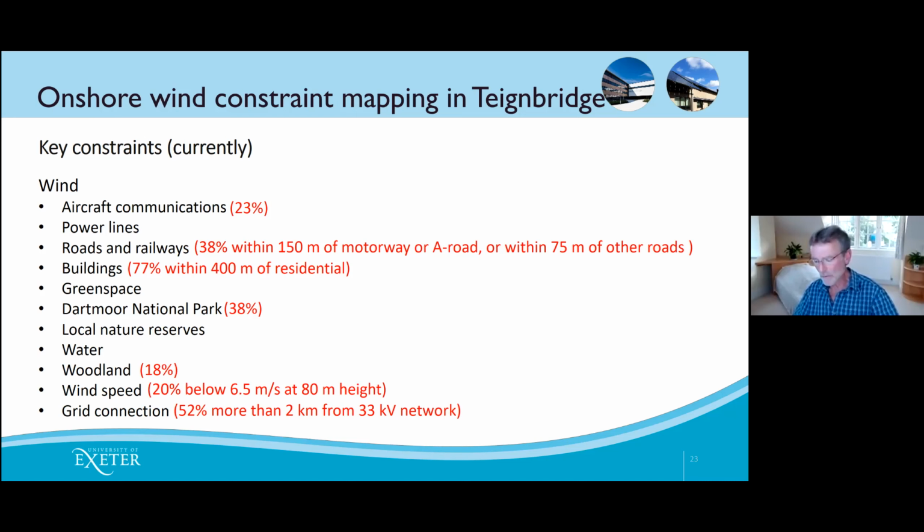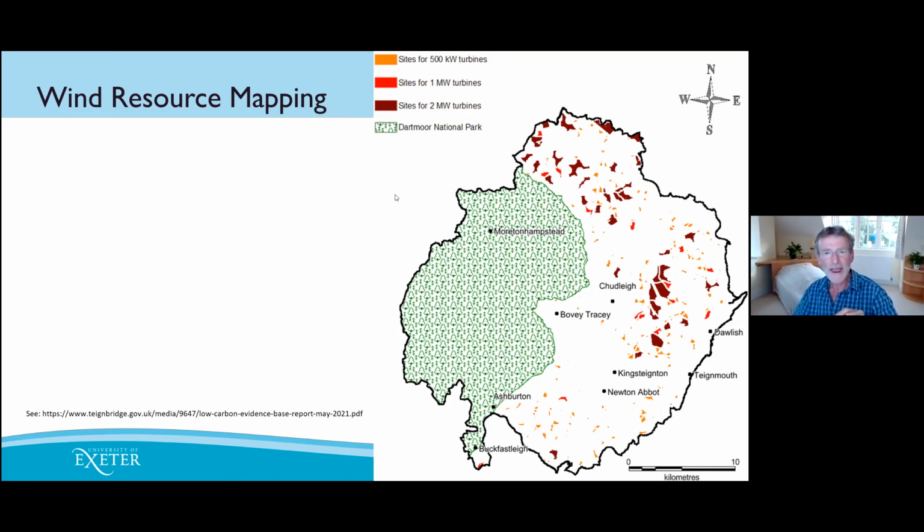So when we map, what are the results? Well, with all those constraints, there's not a huge number of areas that come up as potential wind sites. You can see here the scattering of areas that we come up with across Teignbridge in this case study for Devon, if you like. It results in about 1.7% of the land area of Teignbridge being potentially suitable for wind development. Of course, our mapping doesn't mean that there aren't unmappable constraints and issues that would mean these sites are not suitable for wind development.